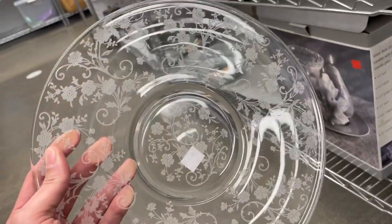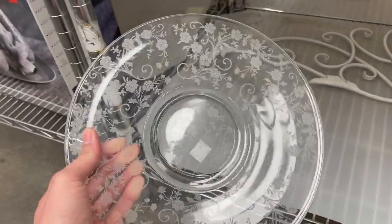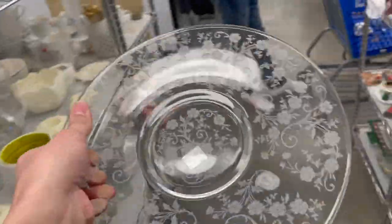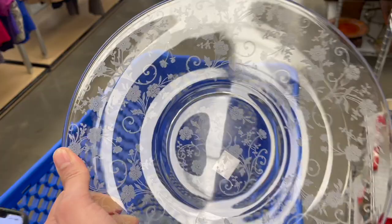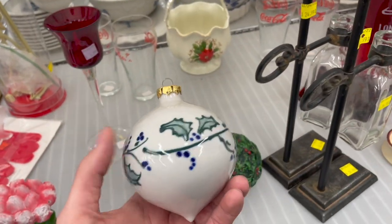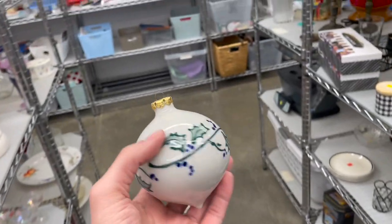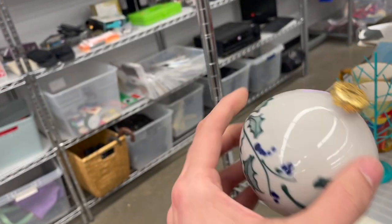All right, down here, it looks like this could be a Fostoria crystal. It's only $1.99. I don't see any damage. That's pretty. So I'm going to get that. I wonder if a bowl was supposed to go in the middle. Fostoria. Goes in here. It's only $1.99. So down here I found a ceramic ornament. It looks like it's hand painted. I'm wondering if it's made in Poland. So I might take a chance for $3.99 on that.